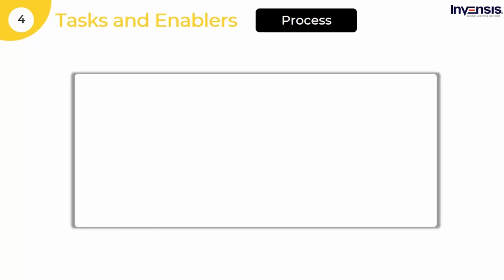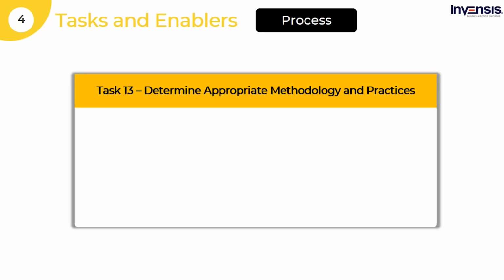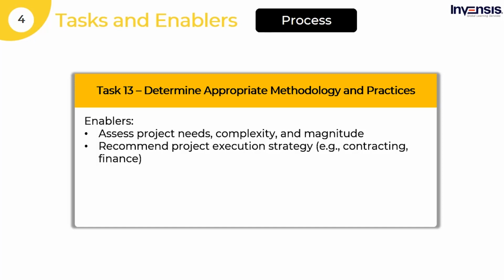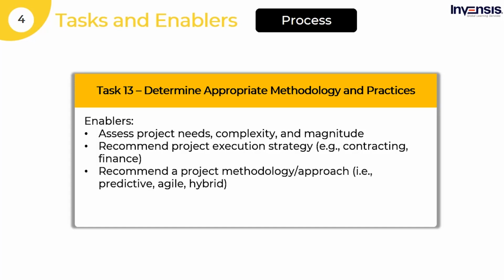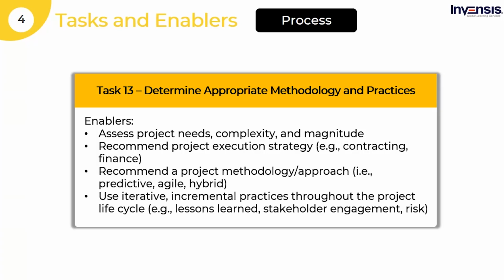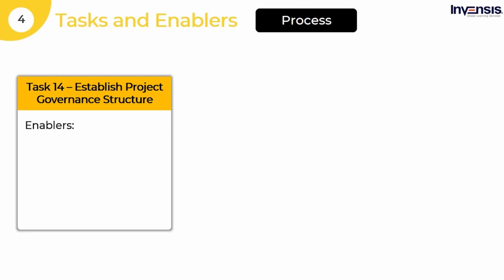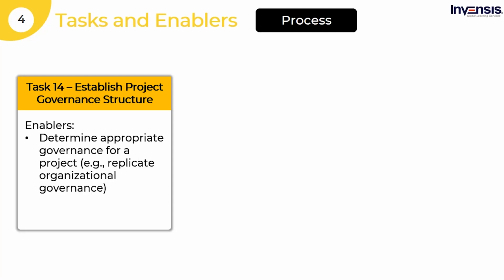The next task in the list is to determine appropriate project methodology or methods and practices that include enablers like assessing project needs, complexity, and magnitude, recommending project execution strategy, recommending a project methodology or approach, and using iterative, incremental practices throughout the project life cycle. The 14th task is to establish a project governance structure that has determining appropriate governance for a project and defining escalation paths and thresholds as enablers.